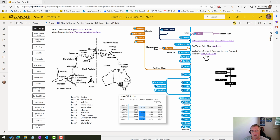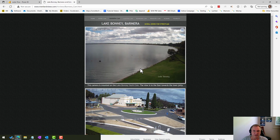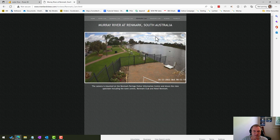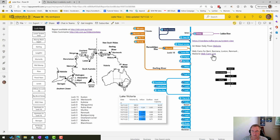Also, I just want to point out that I do have some links here to some webcams now, so thanks to Lisa for sending these to me. These will become interesting once the floods start to come through, just to have a look in the various locations a little bit further up the river in South Australia. So you can see the river's getting pretty close here in Renmark and Waikerie. If you'd like to have a look at those, they're linked on this first page now.